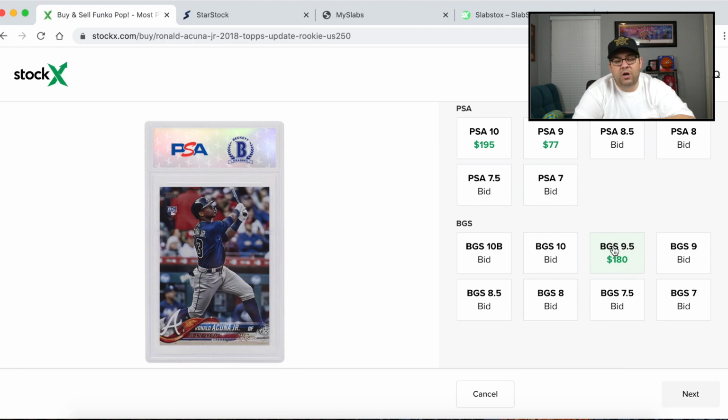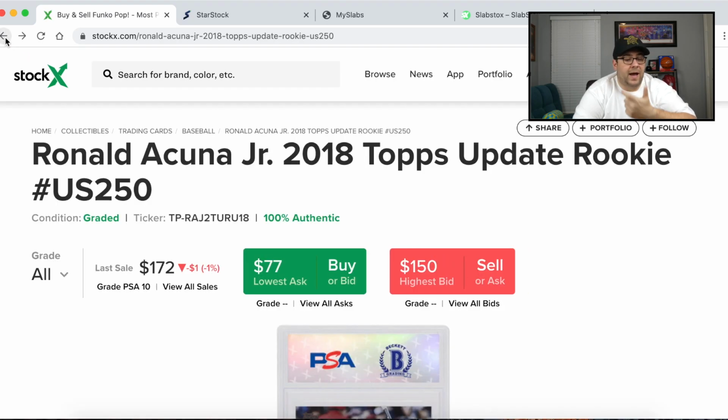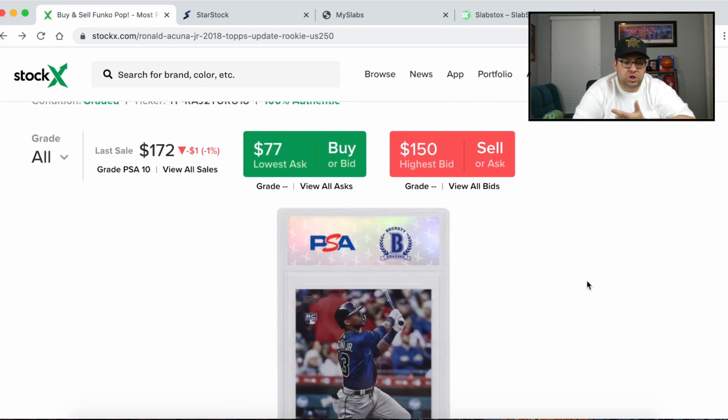What it doesn't tell you, obviously, with like the BGS 9.5, is is that a Mint gem? Is that a true gem? So that's a disadvantage. Obviously, there's so many different flavors, especially within BGS, that are really important to keep in mind. And some people want to actually see that example of the card. That doesn't give this to you here. It's actually just showing kind of a mocked up version of that slab.